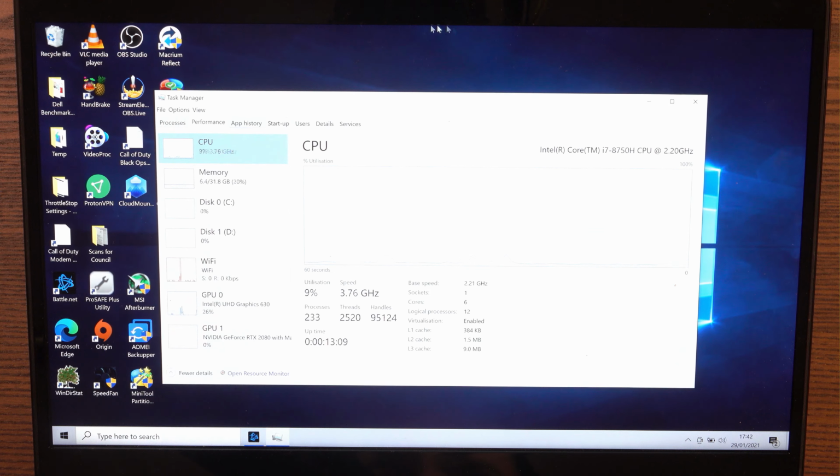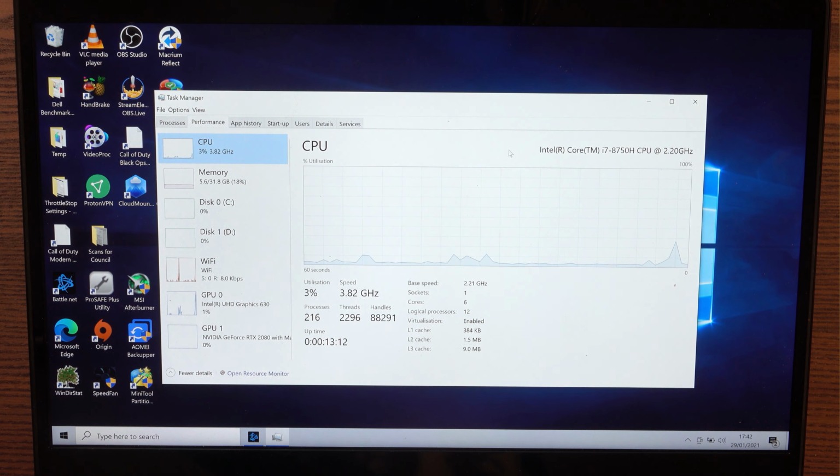So what I'm going to do is show you the Task Manager. This is a Task Manager that we all know and love. And the reason I'm showing you this is really just to show you what's going on. You can see I've got an 8750H CPU. It's a hexa-core, so 6 cores, 12 threads. We've got 32 gigabytes of memory. Like I said, it kind of maxes out at 2667. Disk is 512, it's an NVMe. Fairly quick, about 1500 megabytes per second or so.